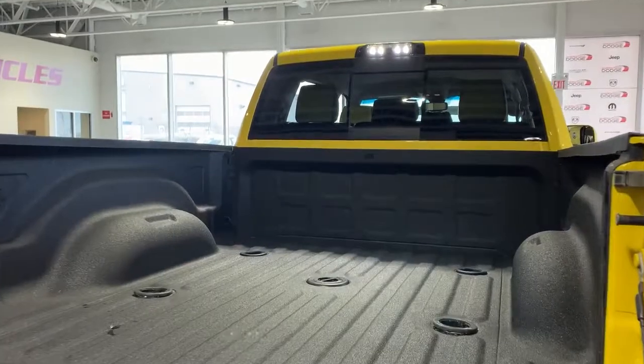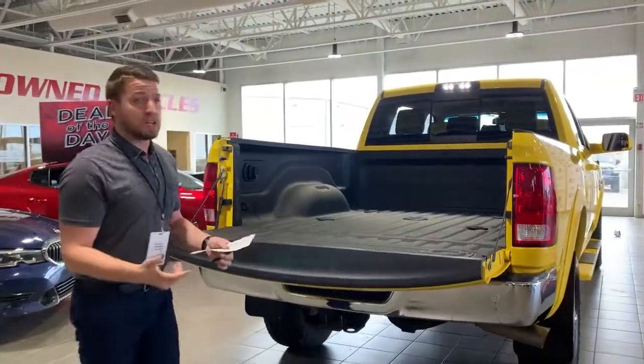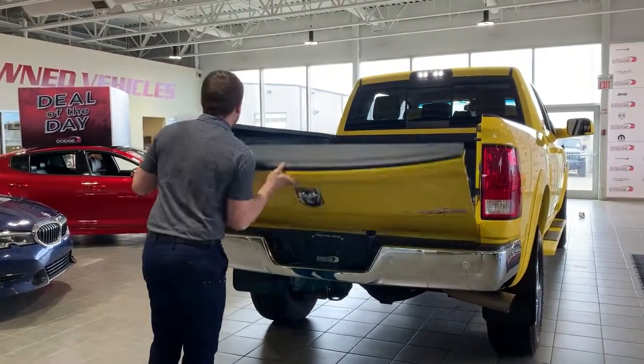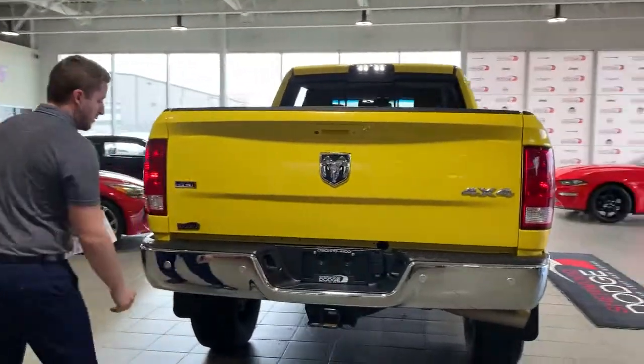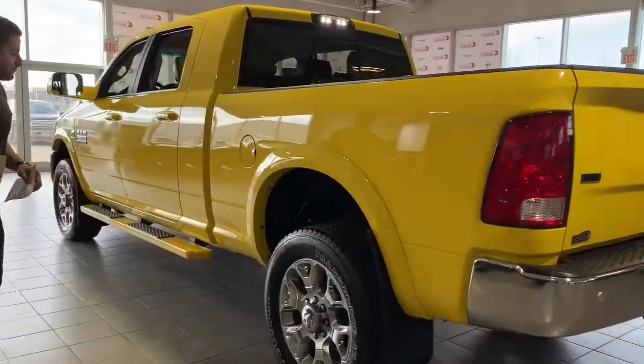Let's look in the box of the truck here. Easy drop tailgate. You can see it has the fifth wheel prep group with your third brake light and the camera as well. That way you can load your trailer up easily. As you can see, backup sensors, nice 20-inch wheels.